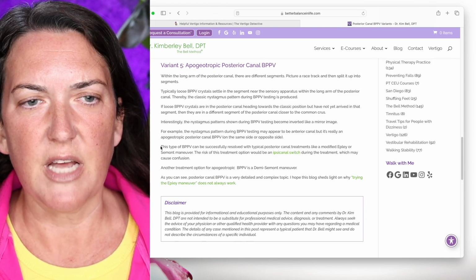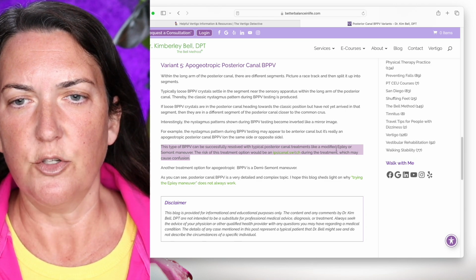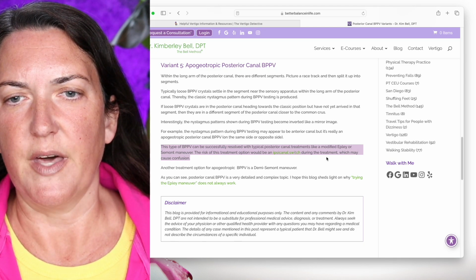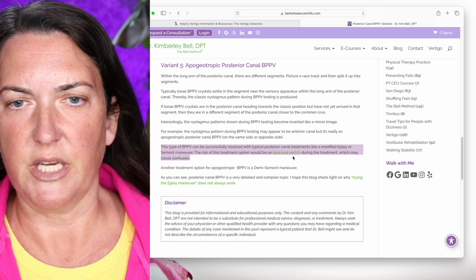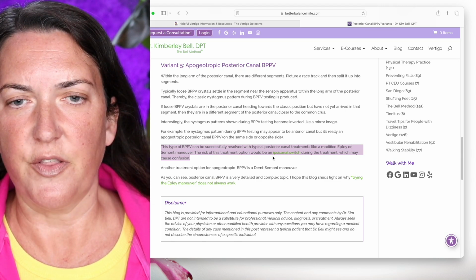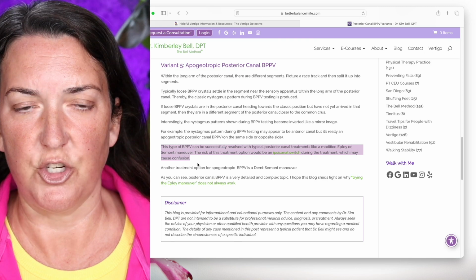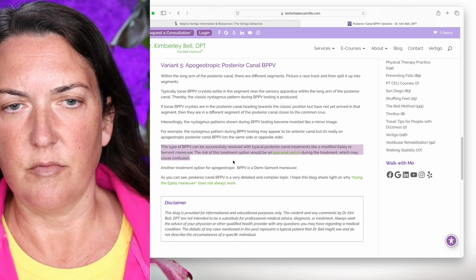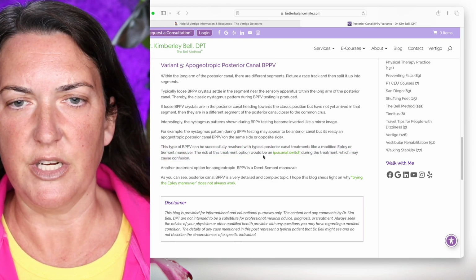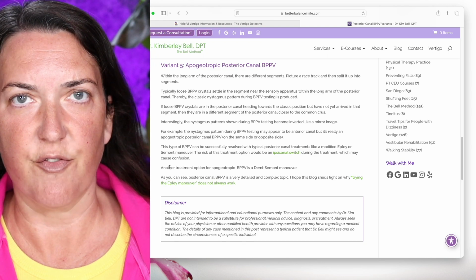So this type of BPPV, the apogeotropic variant, can be successfully resolved with typical treatments like the modified Epley or the Semont maneuver. The only risk of this treatment is that during the treatment, you can get what's called an ipsilateral canal switch, which is when the crystals migrate from where they were down into the classic location, and then the eye movement will switch in the middle of the treatment and confuse the clinician. I talk more about BPPV complications in another video that I can link in this description. That might confuse the clinician if they try to use an Epley or a Semont and then the crystals switch locations in the middle of the treatment, and therefore your eye movement switches.